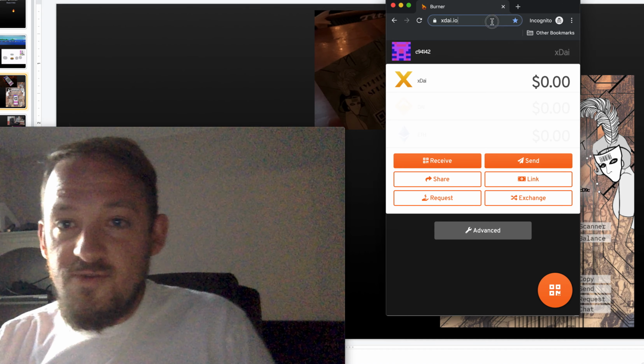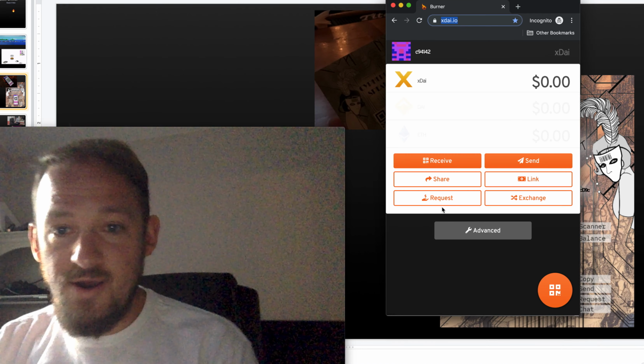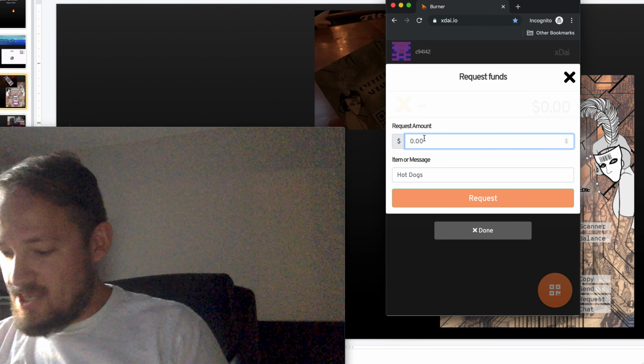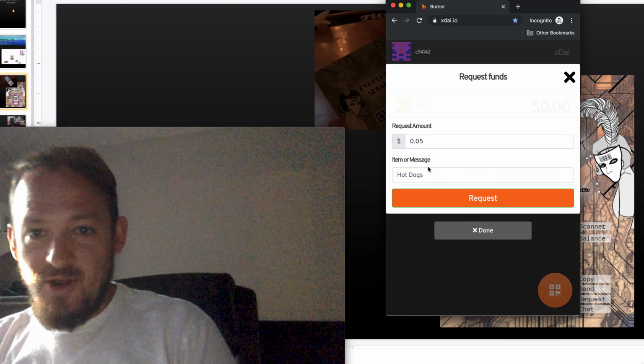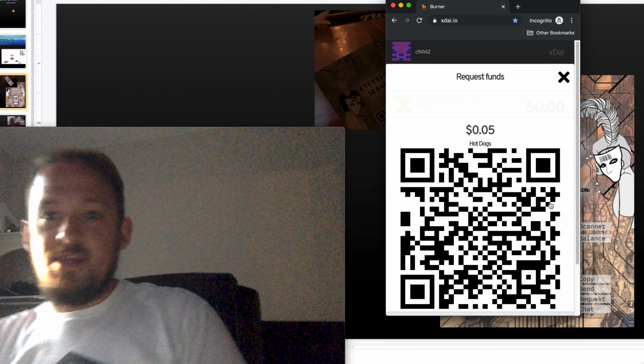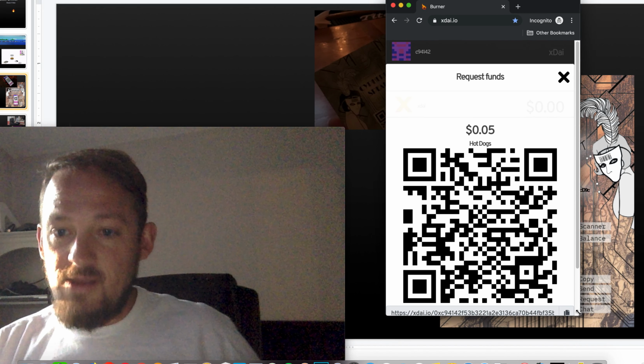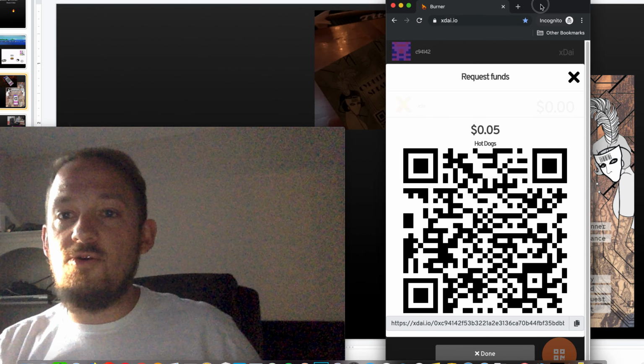So what a food truck can do, or just anybody who wants to be a vendor, can just type in xdai.io, and they can even request and say they want to sell, maybe some 5-cent hot dogs. And they hit request, and it gives them this nice QR code that they could just display right there in the window of their shop or print out or whatever they want to do.